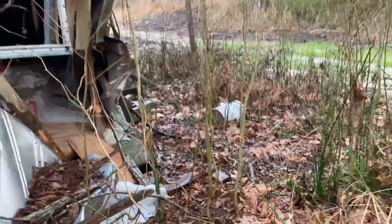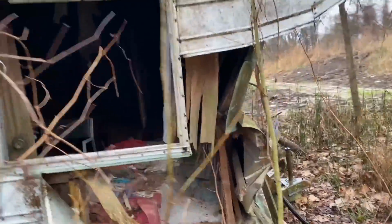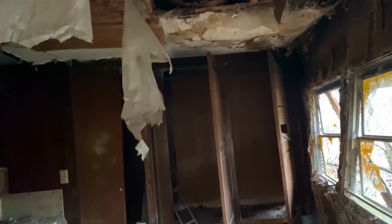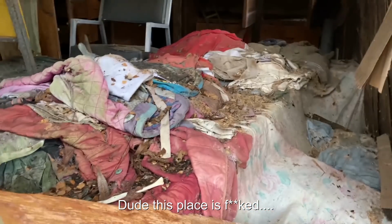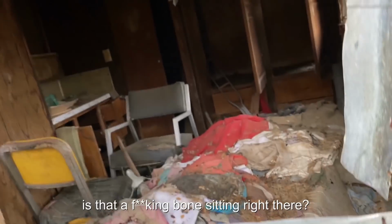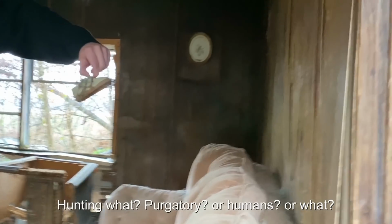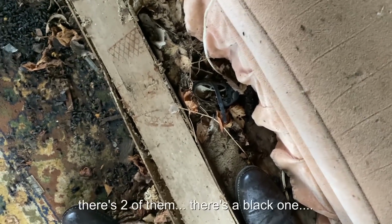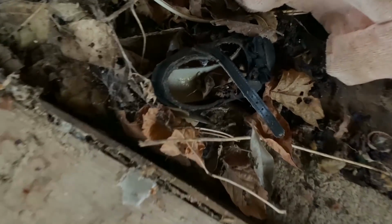What the f***? What's in there? The floor looks all messed up. Is that a mattress? Yeah, a bunch of clothes and stuff. Dude, this place is f***ed. Why would anyone stay in here? Is that a bone sitting right there? That's a bone on the mattress. Hunting what? Purgatory or humans or what? Why is there like a little kid's shoe in here? There's another one. There's two of them. There's a black one. This place is horrible.